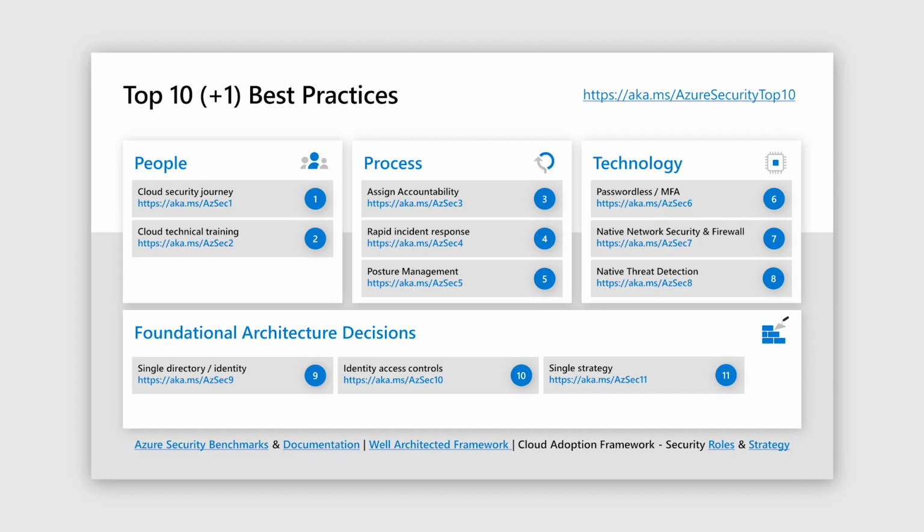Native network security and firewall, take a look at the stuff that's built into the system and see if it's got what you need, or see if you are going to bring your existing firewall capabilities with you. Very important there. Native threat detection, take a look at the stuff we have in the platform. There's an amazing set of threat detection capabilities, some of which we took a look at today, to help make your life easier so you don't have to pull a bunch of logs in the SIEM and then try and figure something out. So great capabilities there.